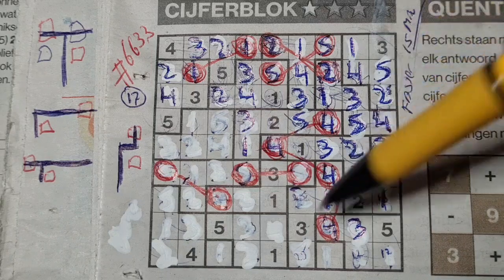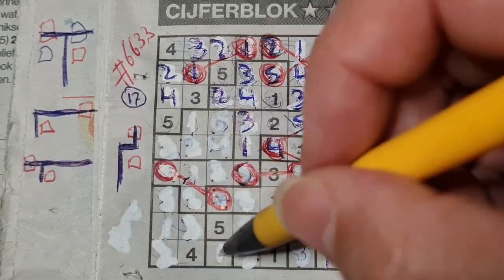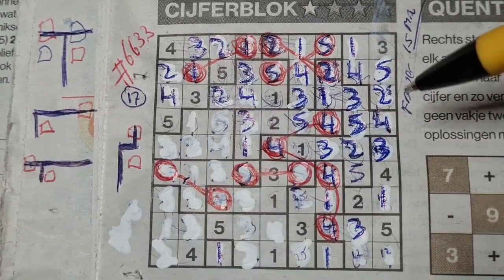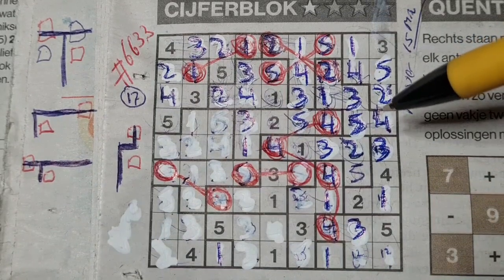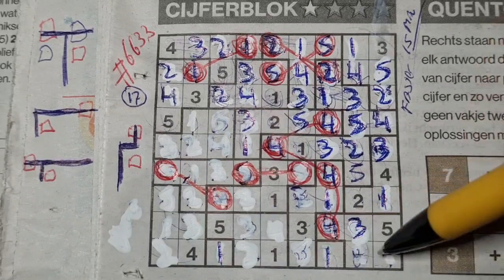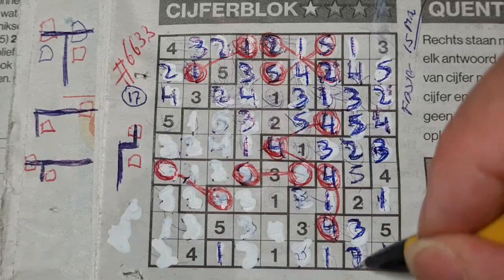Alright. Single box. Here also a single box. Should be a 1. There also should be a 1. 1 and a 2, we have a 1 now, so no 1 there. 1 should be here. 2 goes there.